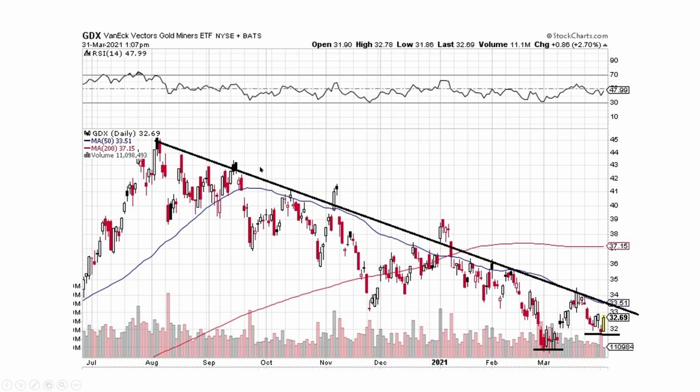Right now, we've got a downtrend. You can see this downtrend line. We are still in a downtrend. Now, what I look for is I look for higher lows. And I've got the low here in the beginning of March. And then I've got a higher low possibly right here. We've got this nice big up day, which is good. I like to see large up days.